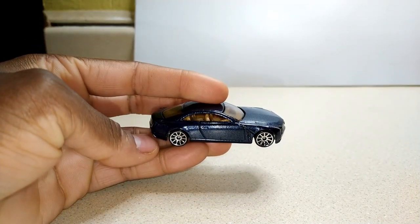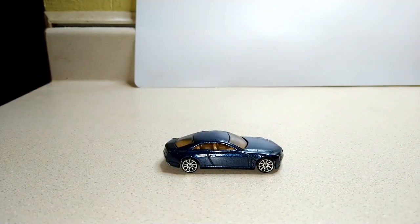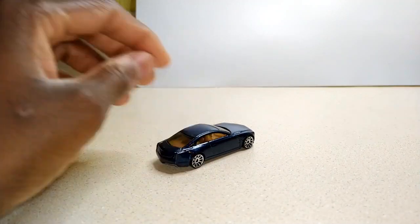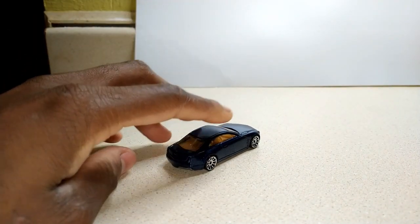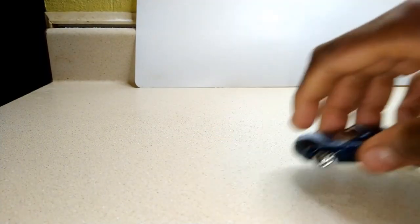Oh, this is really nice. It's a concept car. I wish they would have actually put it in production. But oh well. At least we got a nice little glimpse of this one. I need more of those in other colors.